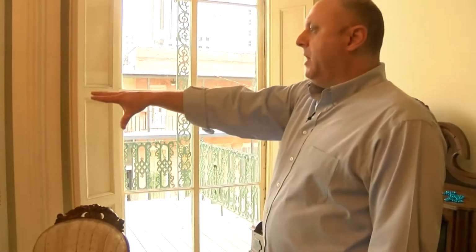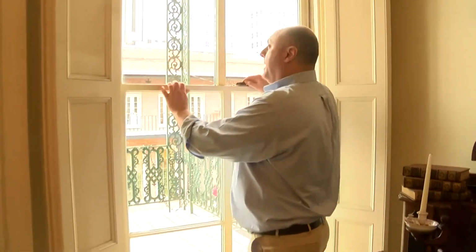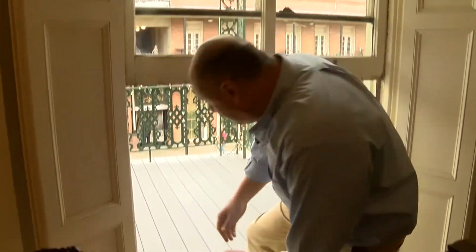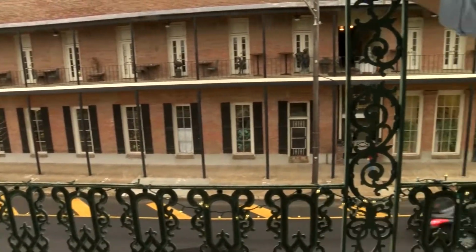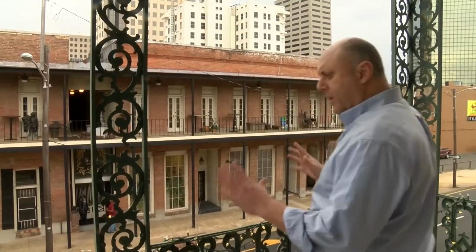This is out here, this is the Victorian era grill work that I was talking about. This looks exactly like New Orleans because actually a New Orleans company made it. Walk this way. This is called Victorian lace grill work, and that is original to the building.